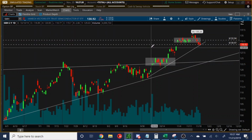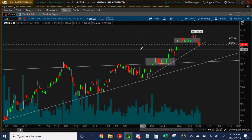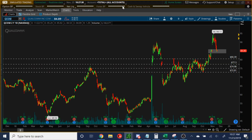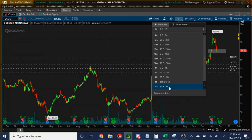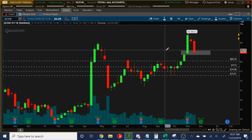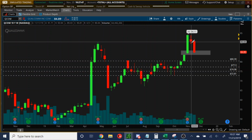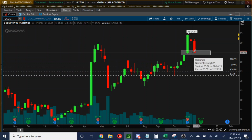Some people are going to hop on board short on this, guys, just because of that, right? There's going to be people that are looking at this. And if you look at some of the charts in the SMH, excuse me, QCOM, right? It tried to break out to new highs, and what happened? It actually failed, right? We have a breakup. We come down. We're still above the highs. Now we're back below the highs.